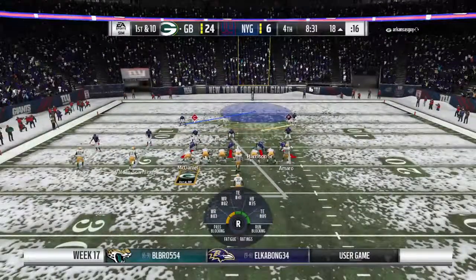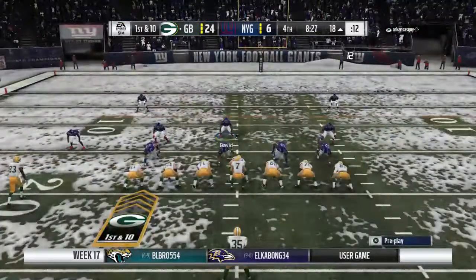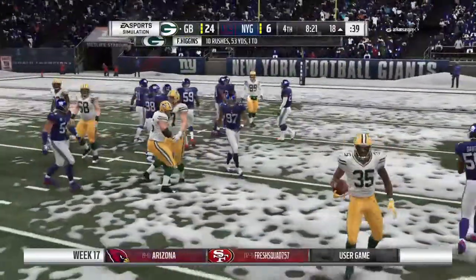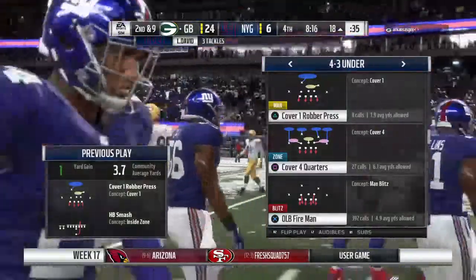Two tights. 4 down. All right, here we go. Blue 90! And they'll go with a ground attack here. And he'll get this down only to the 18. They don't want it. Just a yard on the pickup there, and it'll bring up a 2nd and 9.